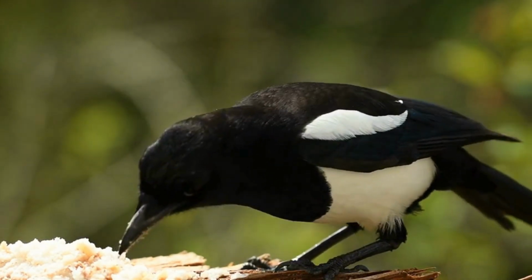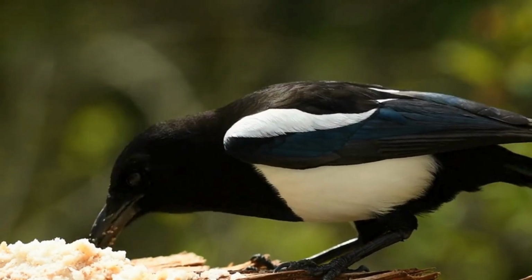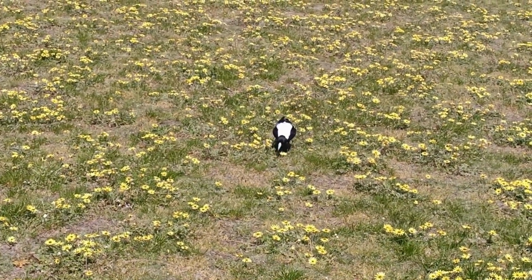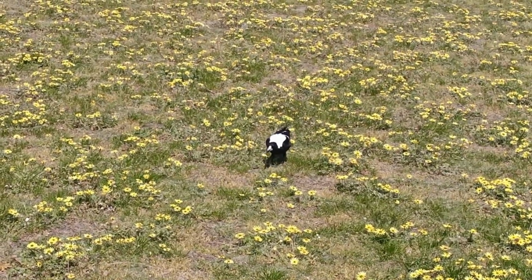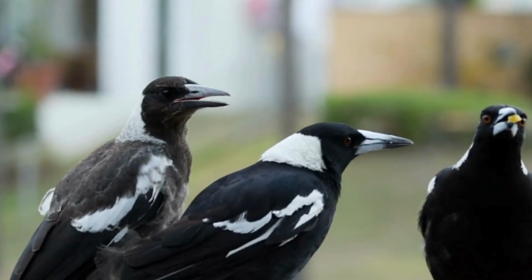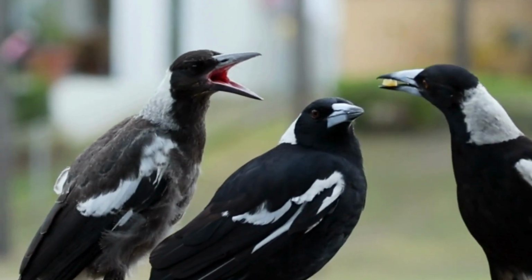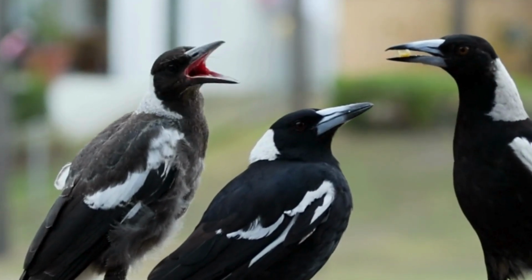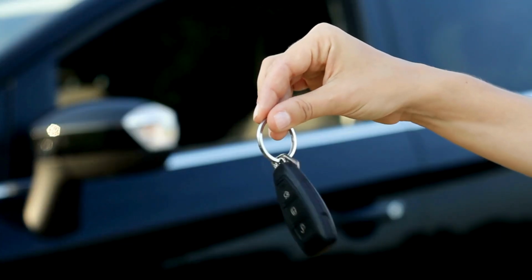What makes magpie feeding behaviour truly remarkable is their intelligence. These birds can plan for the future, remember hundreds of cache locations, and even use tools to access food. They demonstrate cooperative feeding, where family groups work together to access difficult food sources. I've seen them coordinate to tip over garbage cans and share the spoils. Their memory is phenomenal. Studies show they can remember cache locations for up to 9 months. That's better than most humans remembering where they put their car keys.